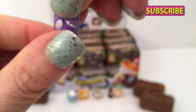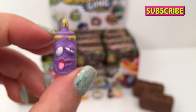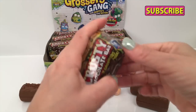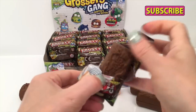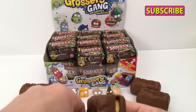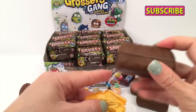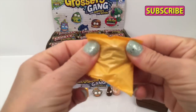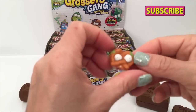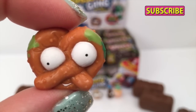Let's see! So cool! Put it with the rest, and the next pack we're gonna have two more blind bags. Yes, yes, yes. And this blind bag. Oh, a pretzel. Its name is Not Nice Pretzel, and it belongs to the Stinky Snacks.